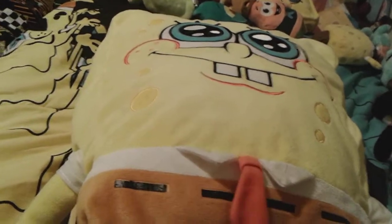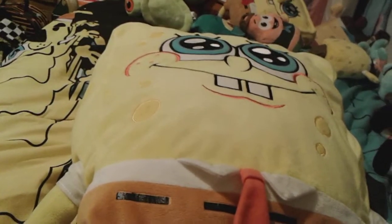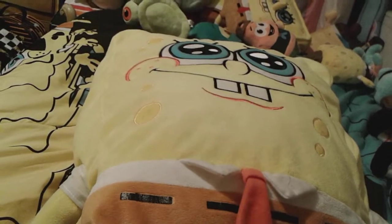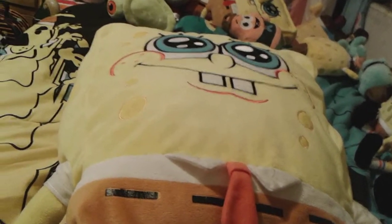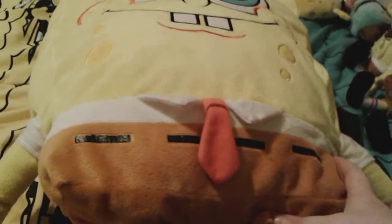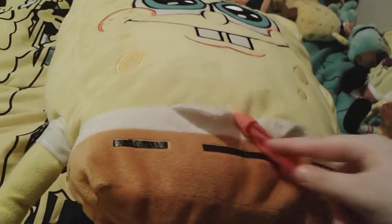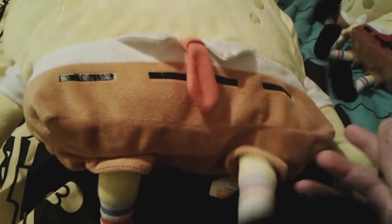And as I said, I got him for my 12th birthday from my mom and my brother, too. And he's very cute. I'm pretty sure my mom got him at Walmart. Of course, he just has on his normal square pants, you know, the tie, the shirt, the pants, and his little cute shoes and socks as well.